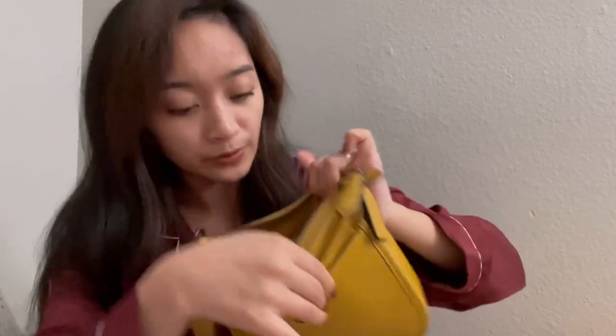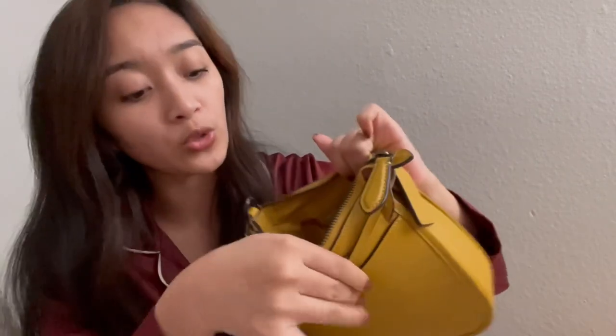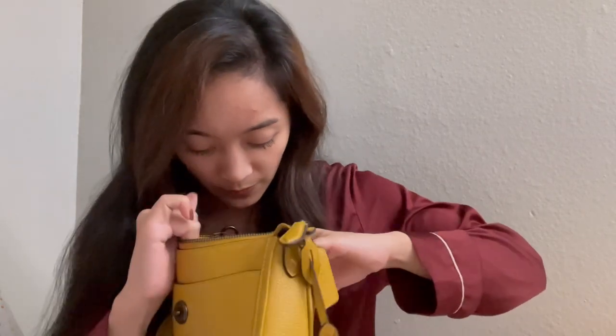Again, it's the same interior. Now this one's all yellow, and it does have the Coach branding all over it. And then back pocket, and then the little care card with the QR code. Sorry, I felt like I scratched my nail into the zipper. But anyways, and then got this one, which is very important for every bag.